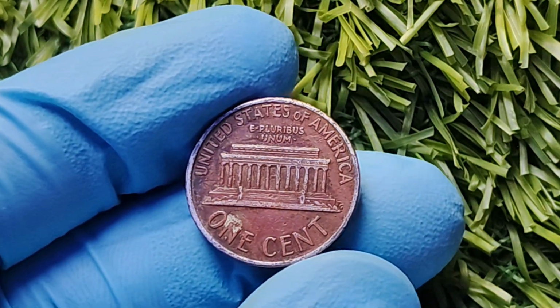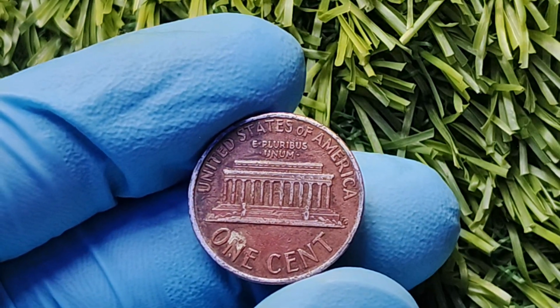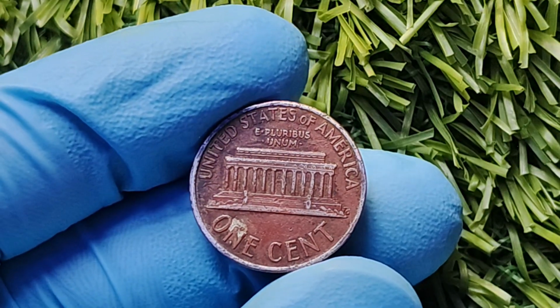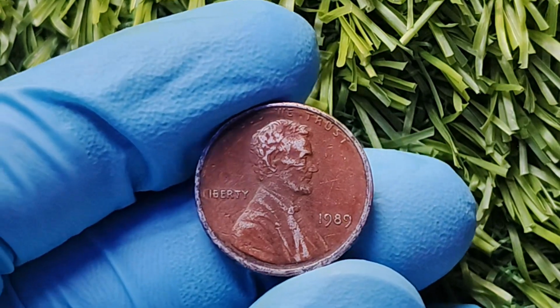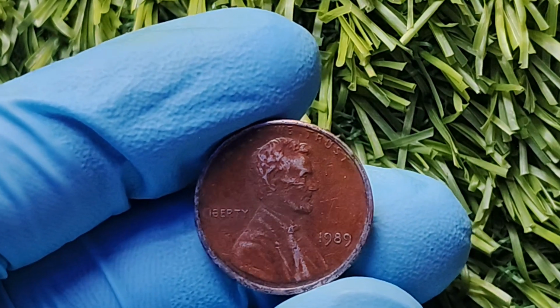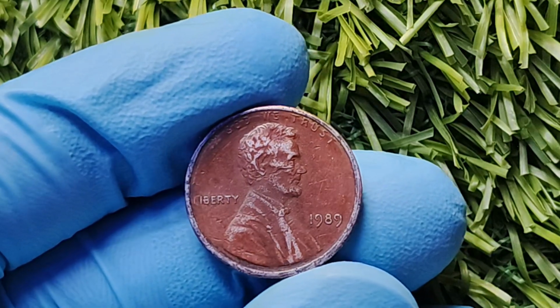Graded at a perfect MS70, which means no scratches, dents, or imperfections. Plus, it had the ultra-rare proof-like details, making it one of the only known coins of its kind. This means that if you find one of these pennies, even in decent condition, you're already looking at a big payday. And if it's in mint, untouched condition, well, let's just say you might be shopping for a new house.